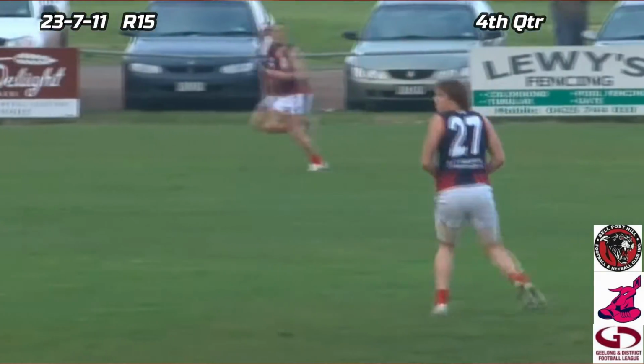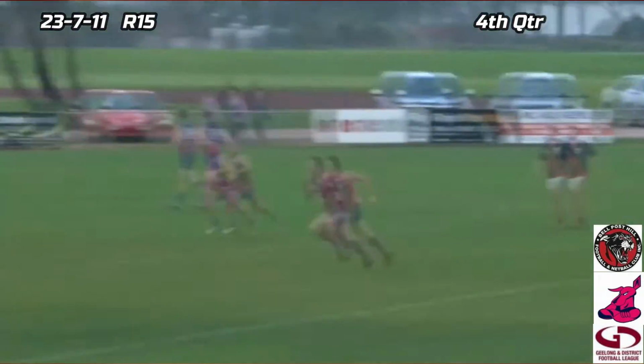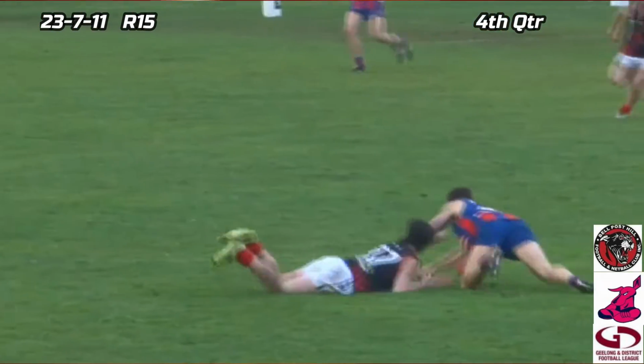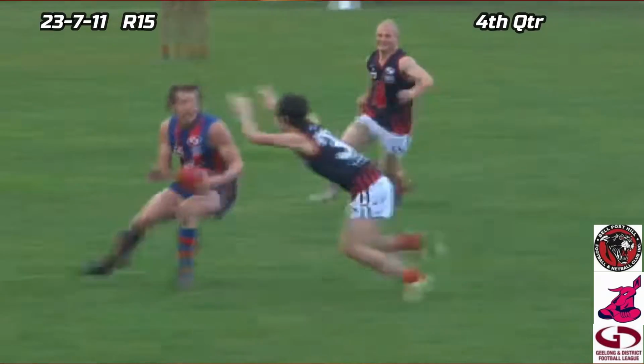Mark has been taken by Lewis. If he looks this way, he's got Kavanagh. That's the direction he goes in. He's put him under pressure because the kick wasn't good. Overall arrives. Bigger body. Takes him off the ball. And he's there to support.